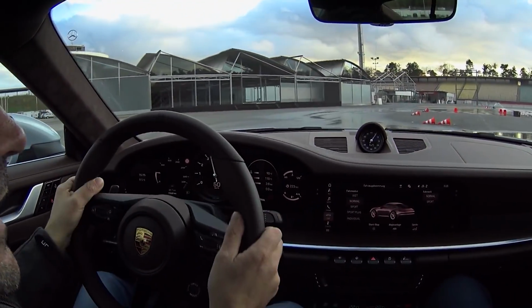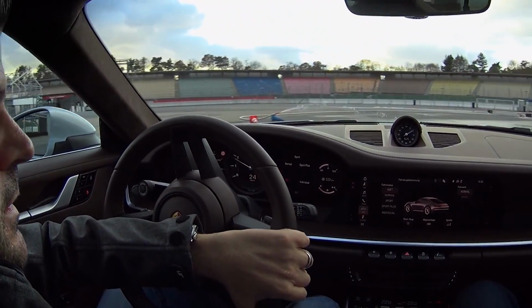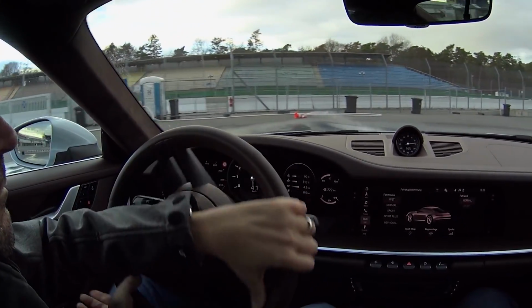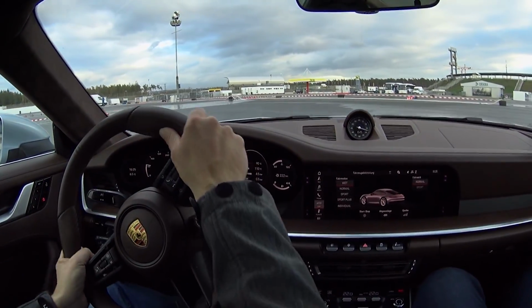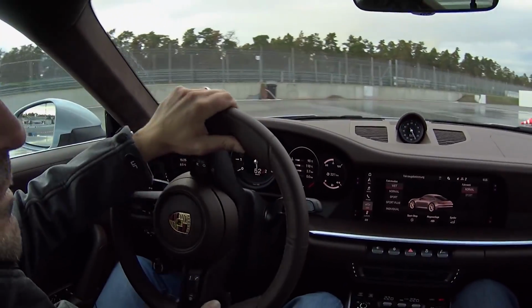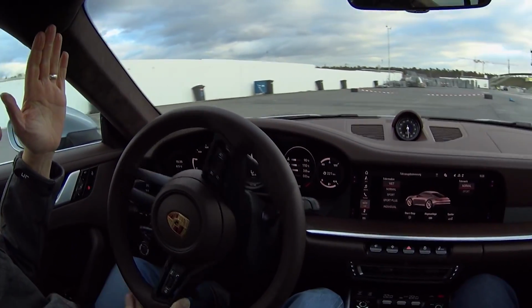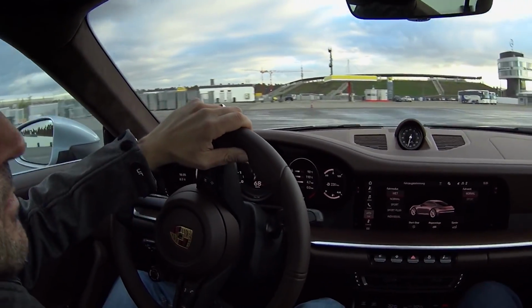Woo! Okay, and now I go to the wet mode. I have to push the button to the left. Okay. I do the same things. But here I'm full on the throttle. Wow. Also here again, full on the throttle. Wow. Full on the throttle. That's amazing. Yeah. So it's much more safely.